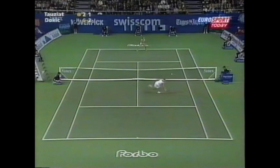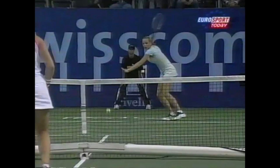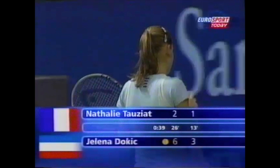If there's ever a final nail, I think it's just been driven home. 3-1. Driven with some venom. If you think how many times Natalie Tauziat has had to cover the net in her career, but she's not reading Dokic and she's struggling to cope with the pace. I just feel out here Tauziat just hasn't got enough time to play the tennis that she wants to. She's not being allowed to play.